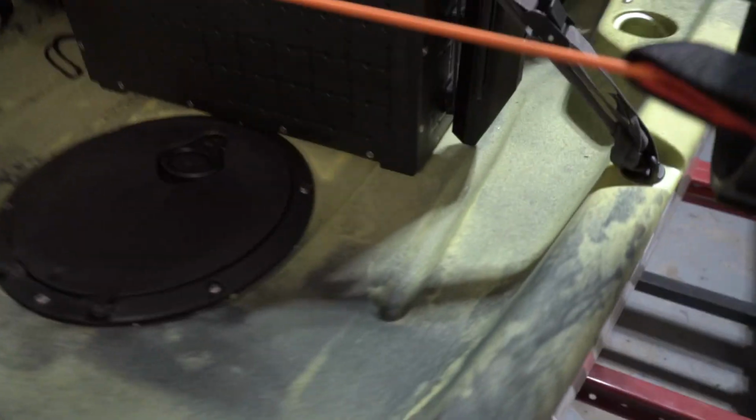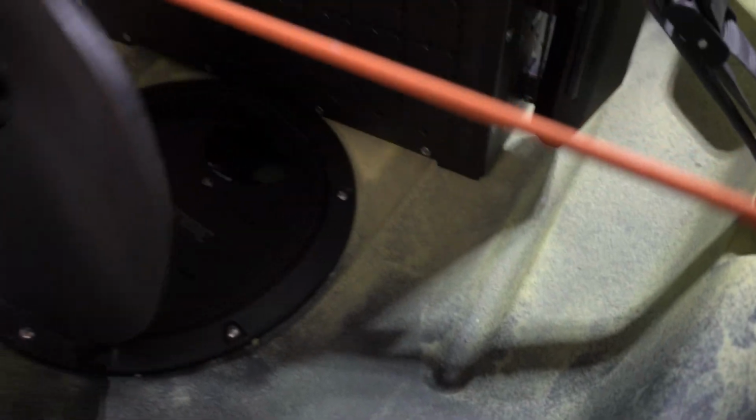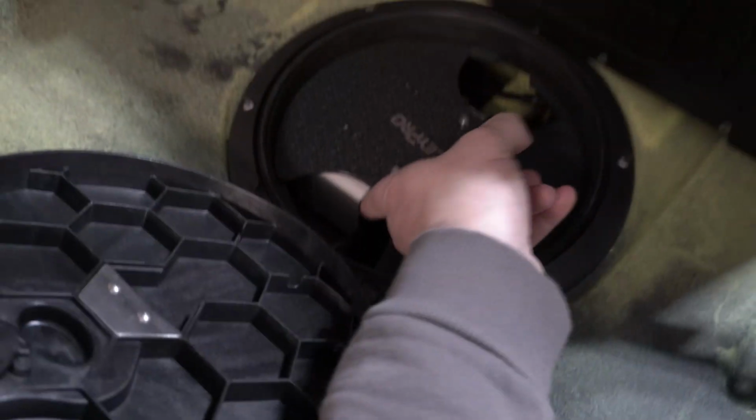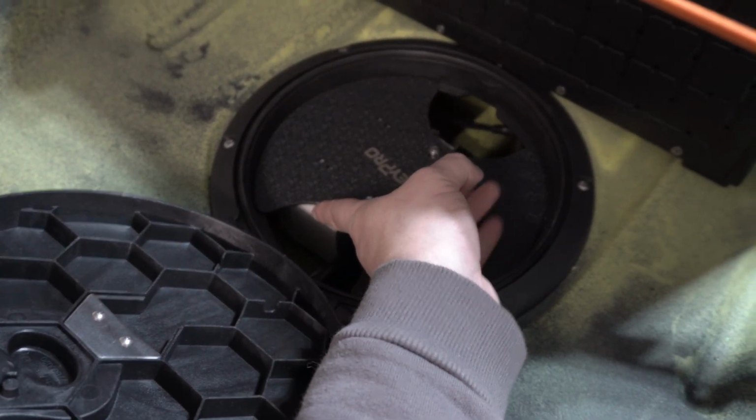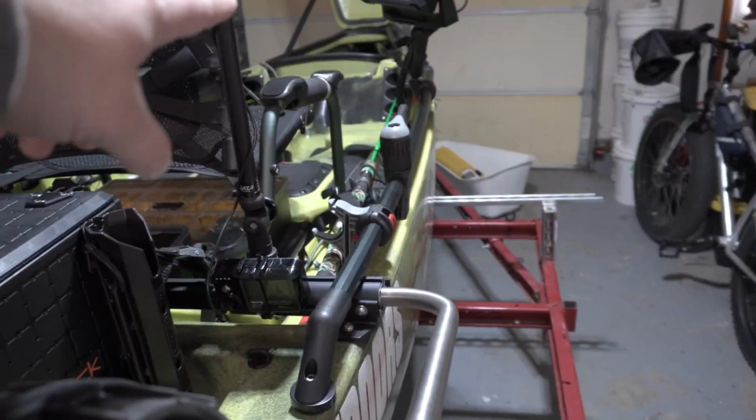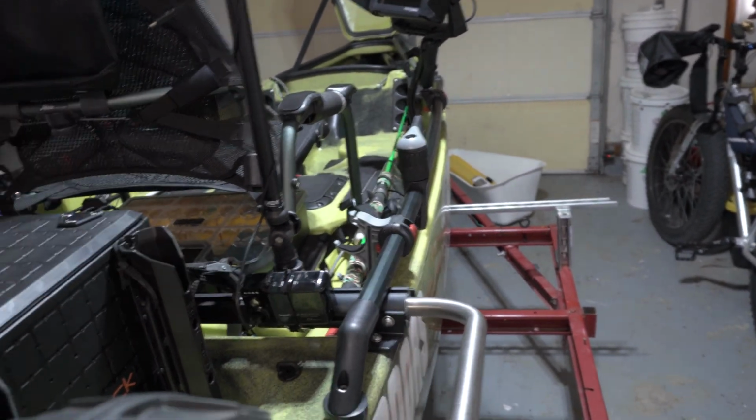So, kind of wrap this thing up here. In the back hatch here, I've got the Burley Pro FPV battery mount. That's my FPV battery right there. And then it has a 15-foot FPV extension cable that runs through the hull up to the front where the distribution system is. So this never actually has to come out of here.